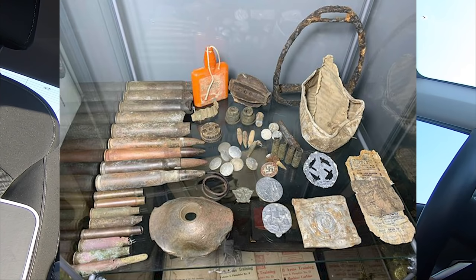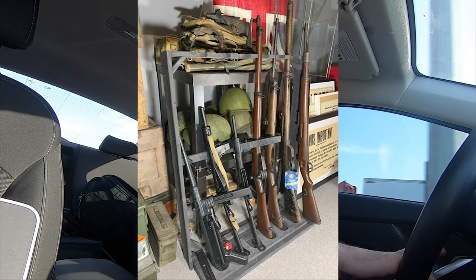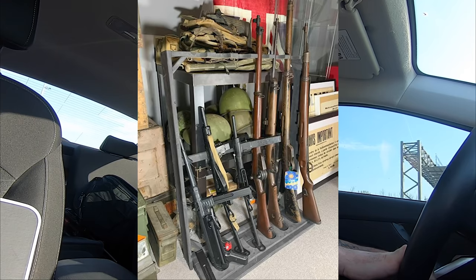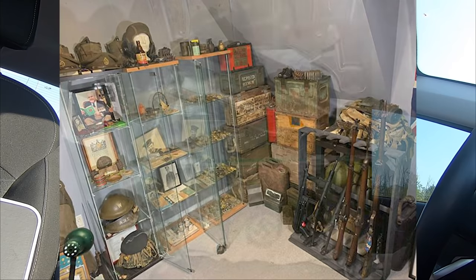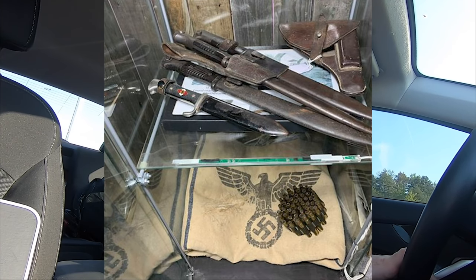All right, so today, guys, I'm heading east from where I live. I've got about another 2-hour drive ahead of me. And what we're doing today is handing off the medals and other items to a friend of mine. His name is Matt Vanderbilt, and he's a World War II collector. He's got an entire basement full of shelves and display cases full of World War II relics and memorabilia, and I'll let him tell the story in a little while.